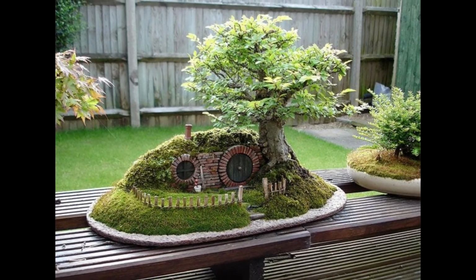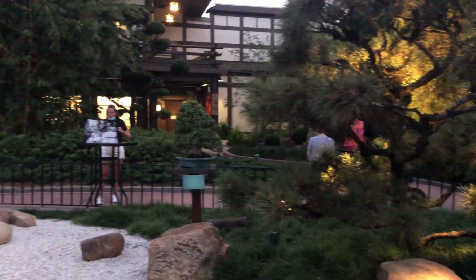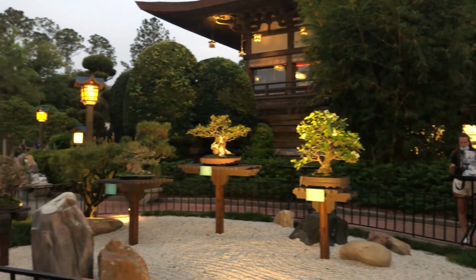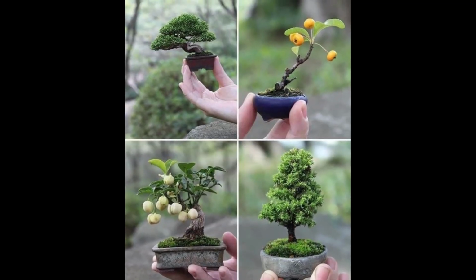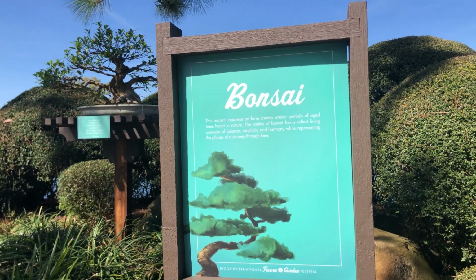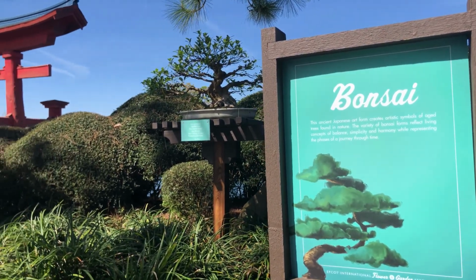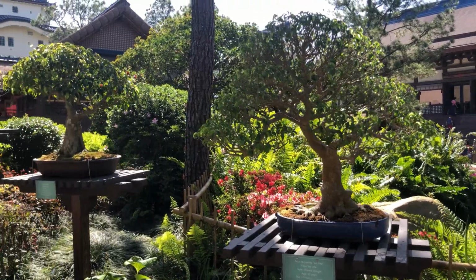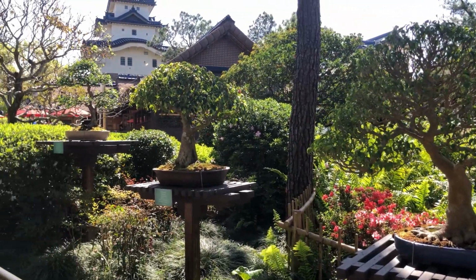About 700 years ago, the Japanese copied the art form, and from that moment on, a distinctive Japanese style emerged. Instead of entire landscapes, the Japanese started growing individual trees. These trees are what we know as bonsai today. Now, many different species of trees can be used to create bonsai, and there are a wide variety of examples on display at the Flower and Garden Festival.